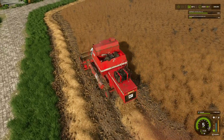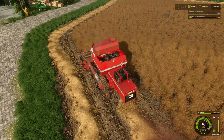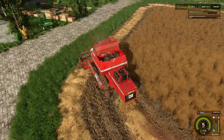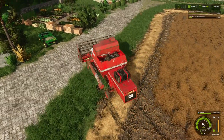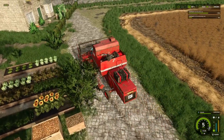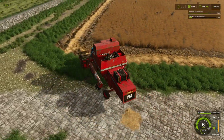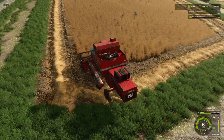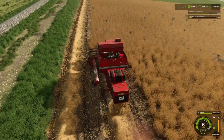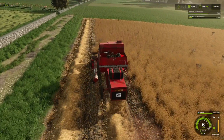That is really quite cheered me up. I was already happy anyway, to be fair, because we're actually getting to do some harvesting on our own field, but yeah, that.